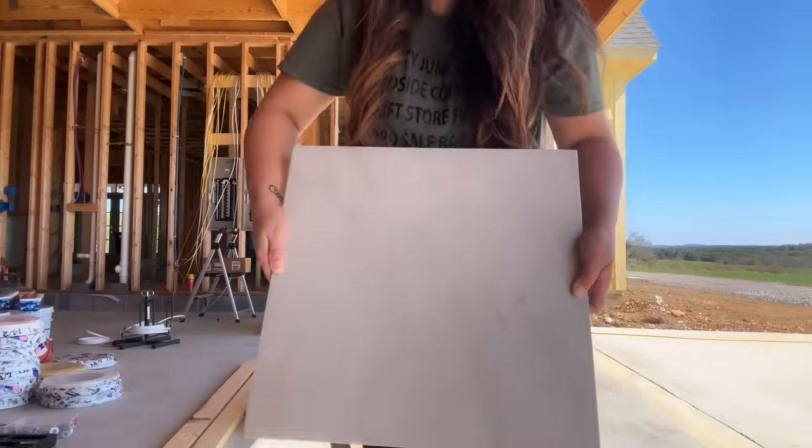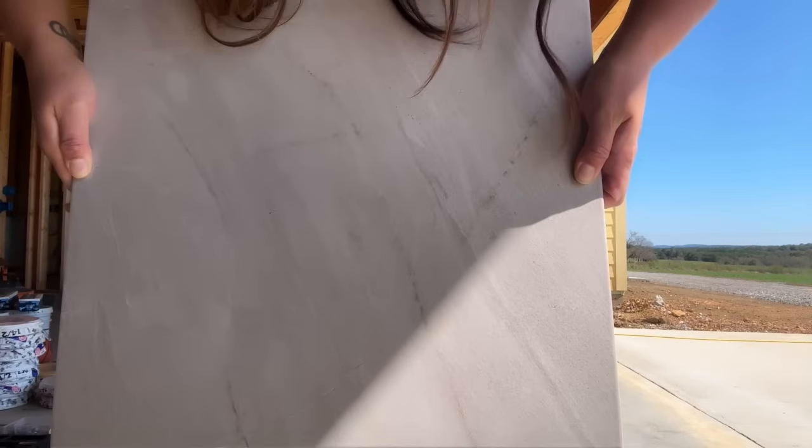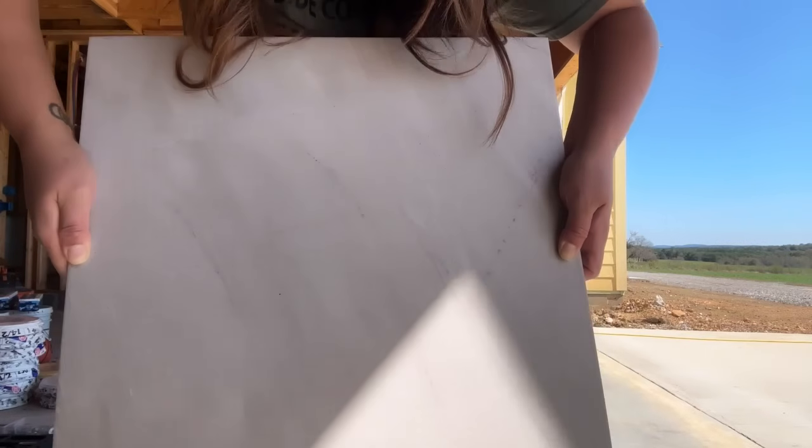And Nelson just suggested this, which I think was a great idea. So I need y'all's help. We know which one we're gravitating to, but we kind of want to know what you guys are gravitating to as well. Look how beautiful that is.